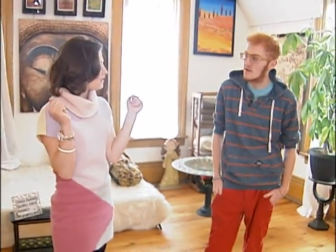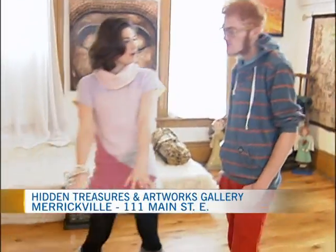Chris Chinkiewski, artist, and we were talking with your mom downstairs earlier. So we started the morning inside of Hidden Treasures. But when you head up the stairs inside the Heritage Building, you find Artworks Gallery. Okay. Separate but the same. So the reason why there are yoga mats are?